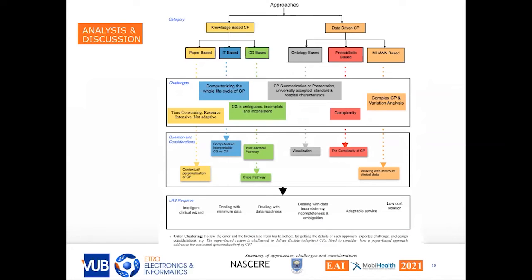Overall, the studies were classified and analyzed into categories. In terms of approach, those are majorly classified into knowledge-based and data-driven approach. The knowledge-based approach is executed in the form of paper-based, IT-based, or clinical guideline-based, and we sometimes call it model-based. Whereas data-driven is executed in terms of ontology-based, probabilistic, NLP or machine learning-based.